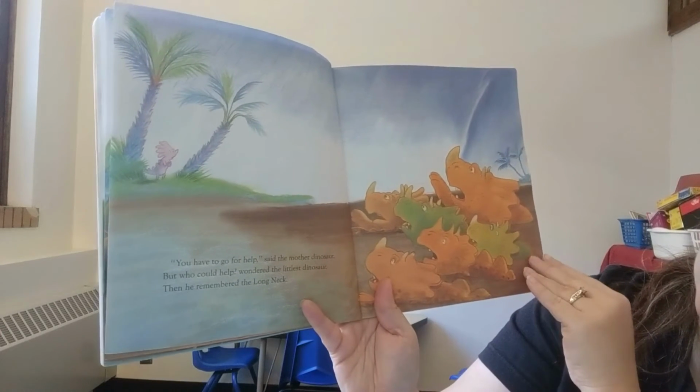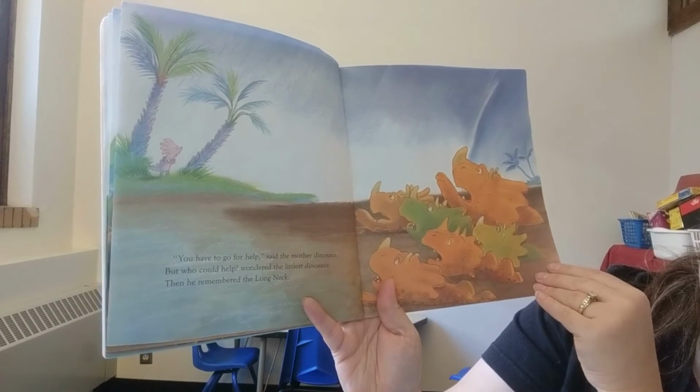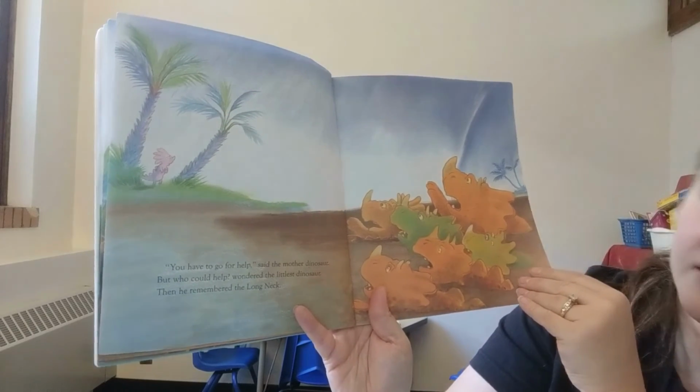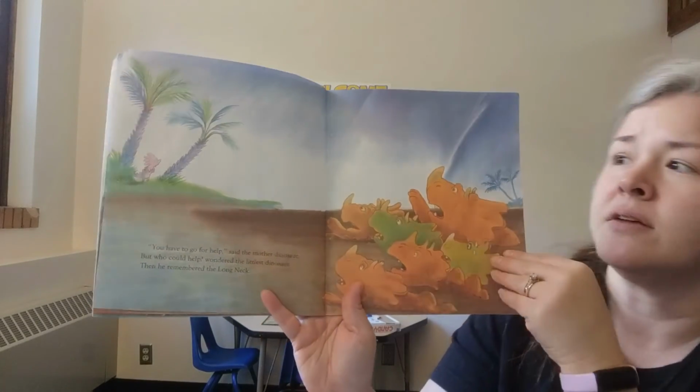You have to go for help, said the mother dinosaur. But who could help? wondered the littlest dinosaur. Then he remembered the long neck. Let's say then. Then.